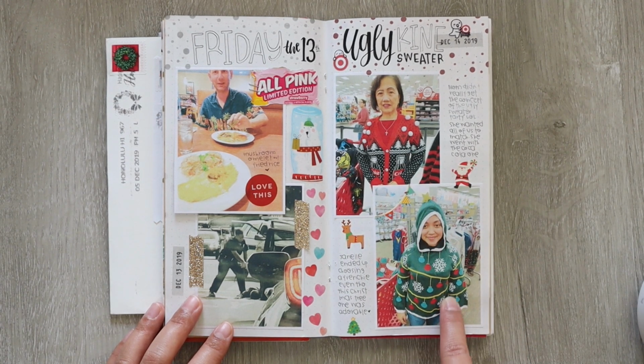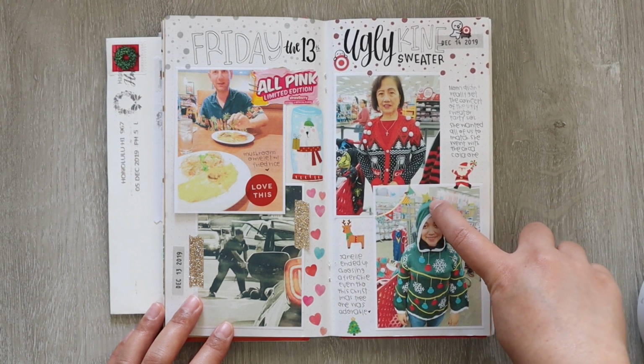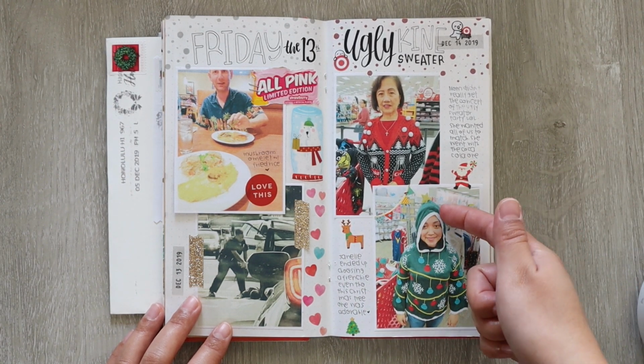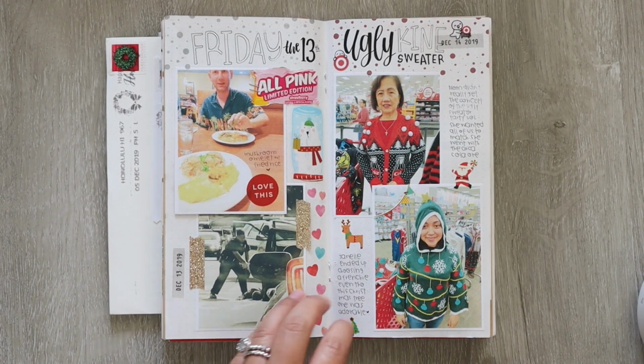Janelle was going to get this cute Christmas tree one. It even has like a star on the hood, so it's like the star on top of the tree. But she opted for a French bulldog one instead, and that one was cute too.